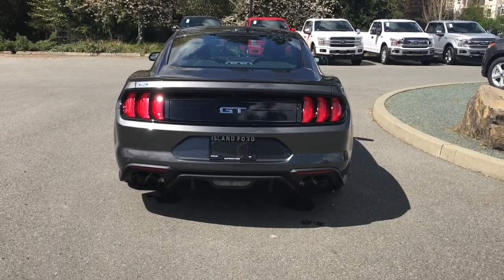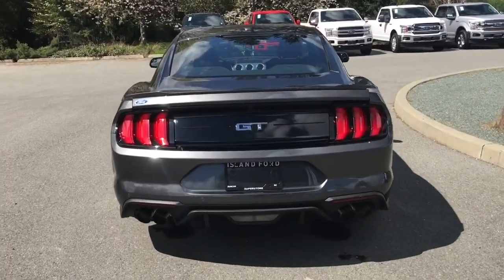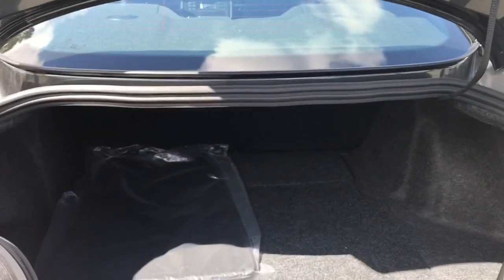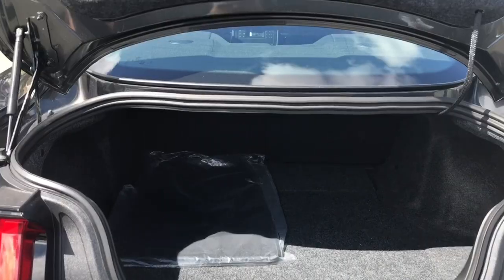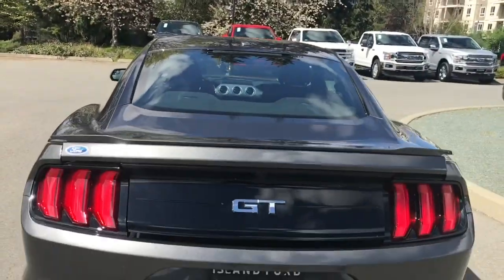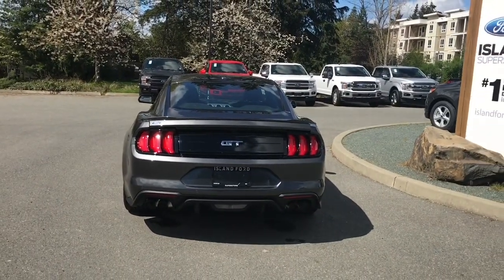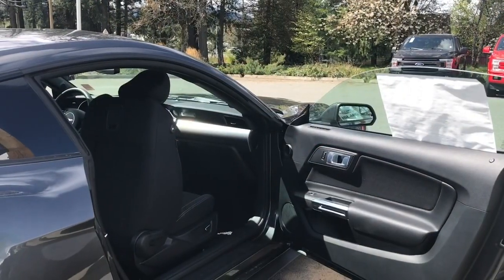It power releases it, and then you just put your hand underneath and lift right up. Inside it's nicely carpeted and roomy, and you're seeing extra carpeted mats there. And for this vehicle, we just put our hand on the top, pull down, and the trunk is now securely closed. And then lock everything up and walk away, or jump in and head out on your latest adventure. And on your fob, you have remote start. Nothing says fun like going for a drive in a Mustang.